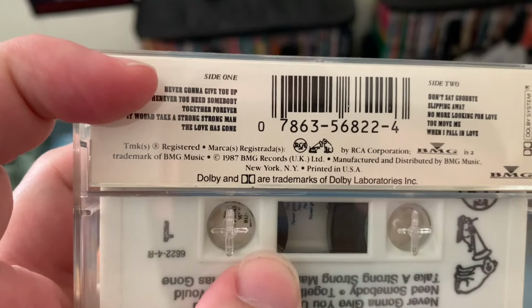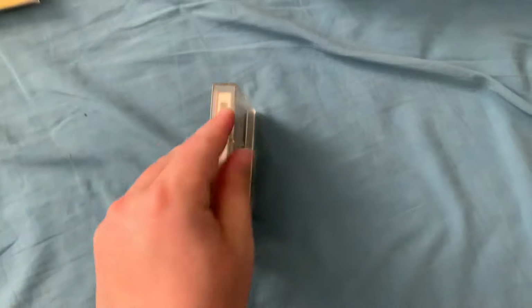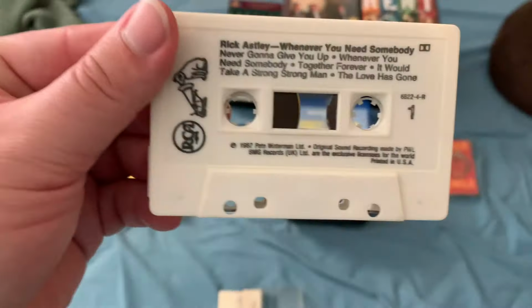Sure everybody knows this song right here, thanks to the Rickroll meme.